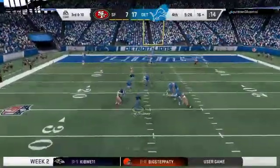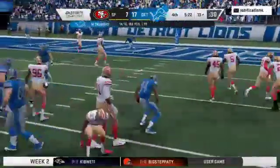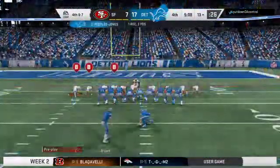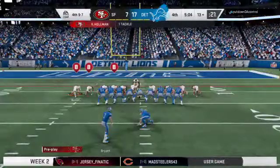Now it's Trubisky. Firing quickly here, and that's complete. And the tackle made at the 13. He is well short of the first. They stop him for only 3 that time, and that'll bring up fourth down. A 30-yard attempt.